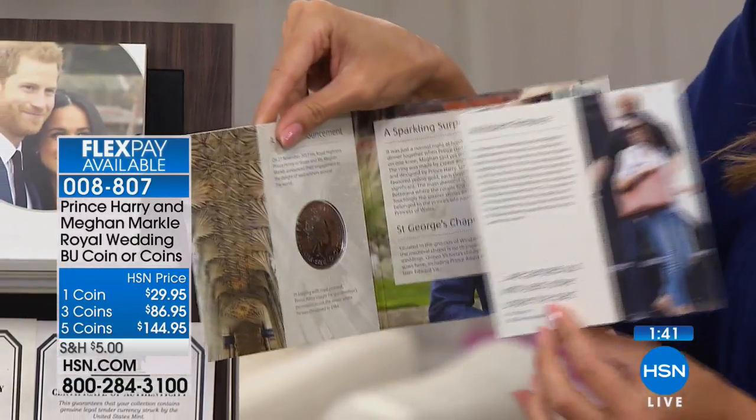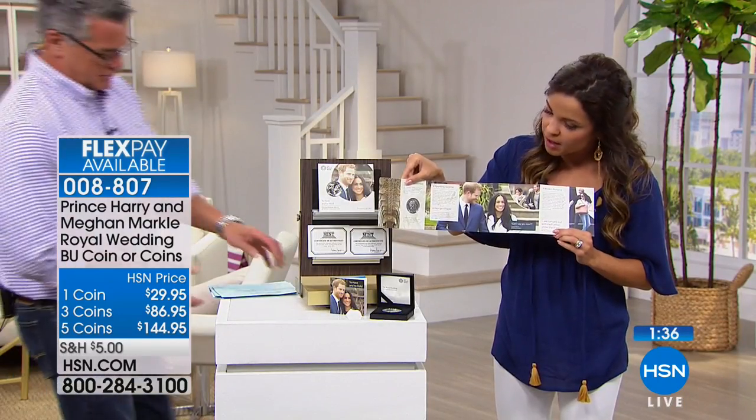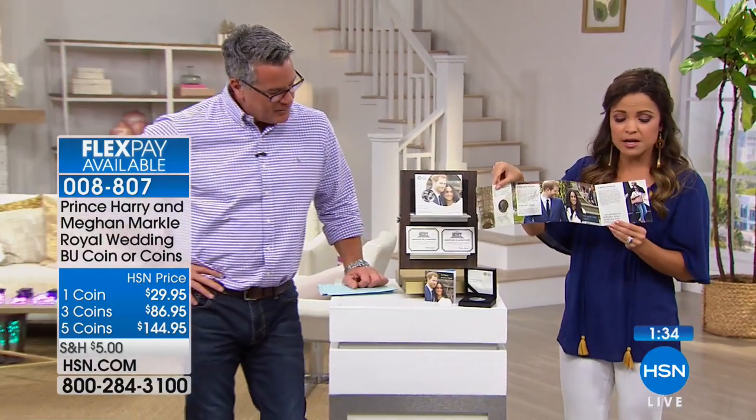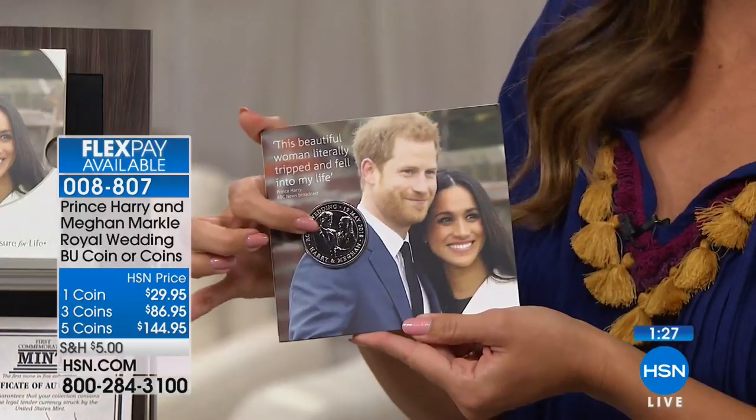And then on the inside, it's the whole love story. I mean, this is so cute. You've got the story of how they met, how he proposed, just little bits and pieces about the couple. So it is really a fun collector's item. And then the coin sits perfectly in here in its case.